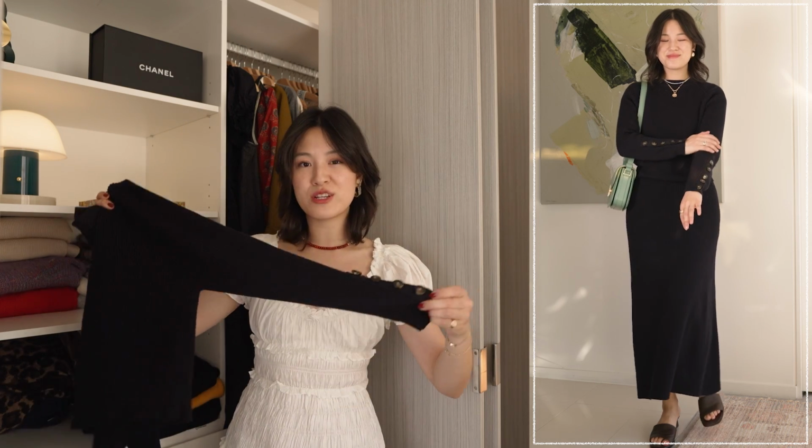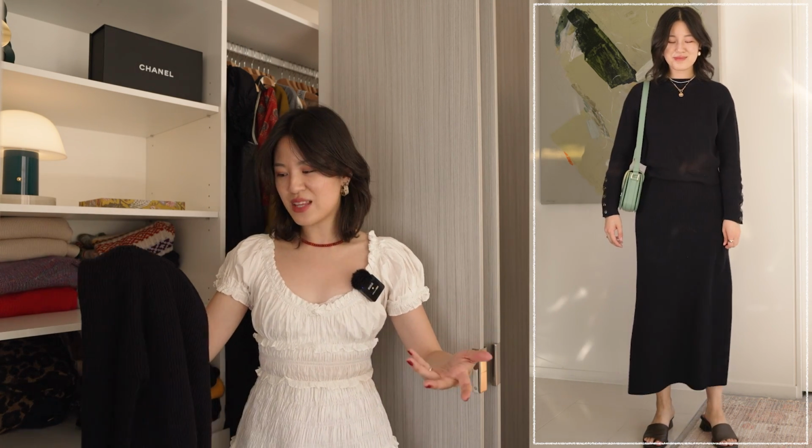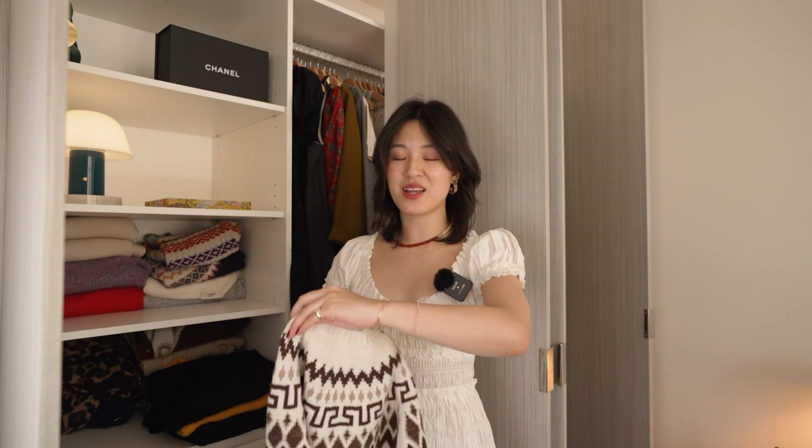One of my most worn pieces that absolutely sparks joy is the Sezane Sammy sweater. This one just has the tortoiseshell buttons on the sleeve. It's this beautiful cotton merino, and I've worn it a lot. This is a sweater from Petite Studio. I have some work coming up with them, and this is definitely my favorite piece I'm testing from their collection.